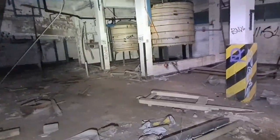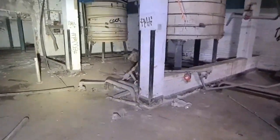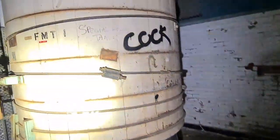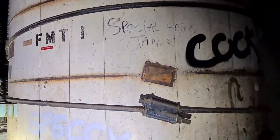So pleased I got to find them. They're all special brew tanks. Special brew. And it even says on special brew to prove it, ladies and gents. Look there. Special brew tank. So have some of that.